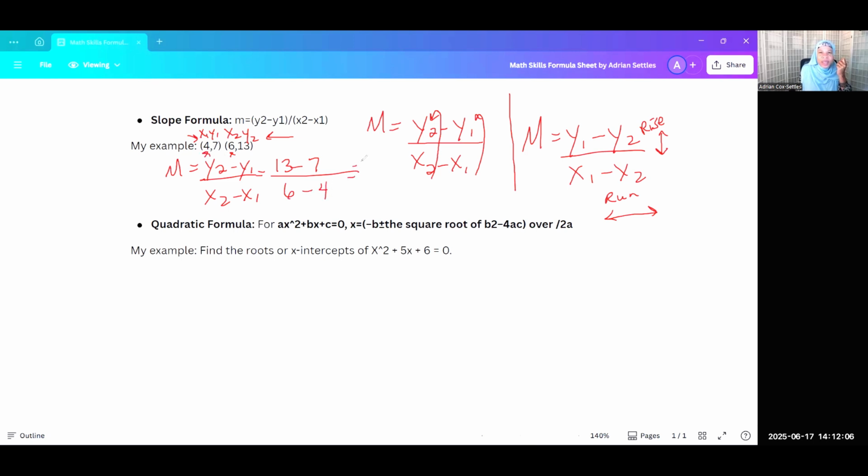Okay? So I have this going on. So 13 minus 7 is what? 6. Over 6 minus 4, which is 2. And when you have a fraction, 6 over 2, that means 6 divided by 2. Fraction, so division. 6 divided by 2 is 3. So the answer for this is 3. The slope is 3.